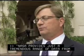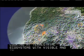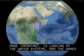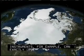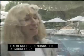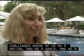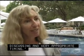NASA provides just a tremendous range of data, from looking at terrestrial ecosystems with visible and infrared imagers to, one of the more important things is looking at the water systems, and the GRACE instrument, for example, can actually get a global picture of groundwater, which is going to be hugely important as we are facing tremendous demands on resources. We have a lot of serious challenges ahead of us as a nation and as a world and as a state. And these are really important things for us to be discussing in very appropriate timing.